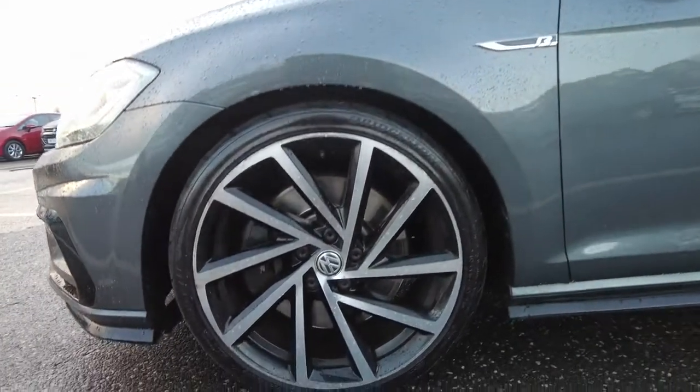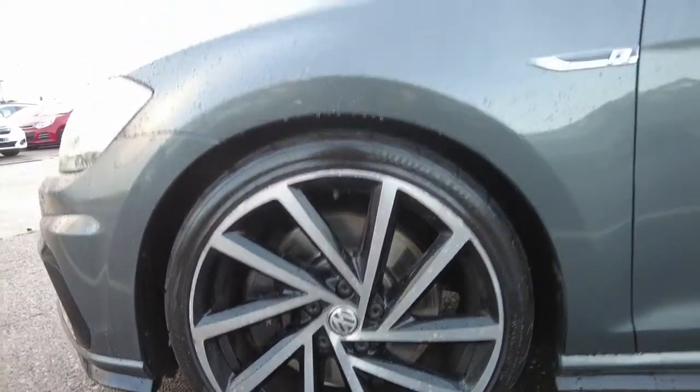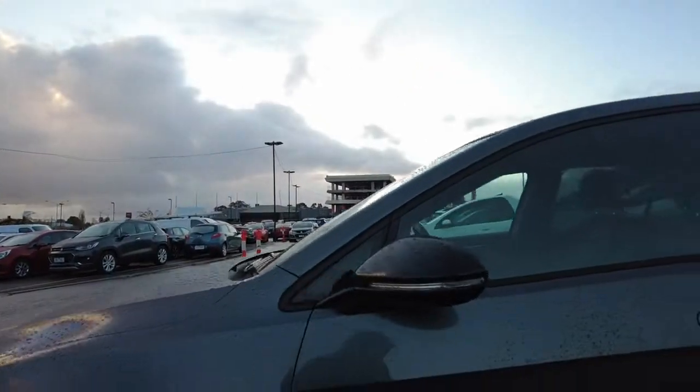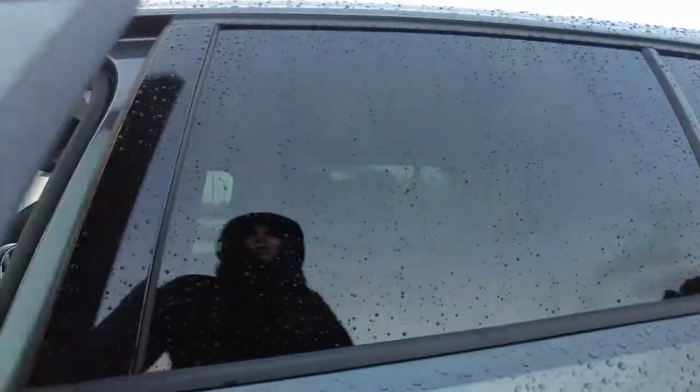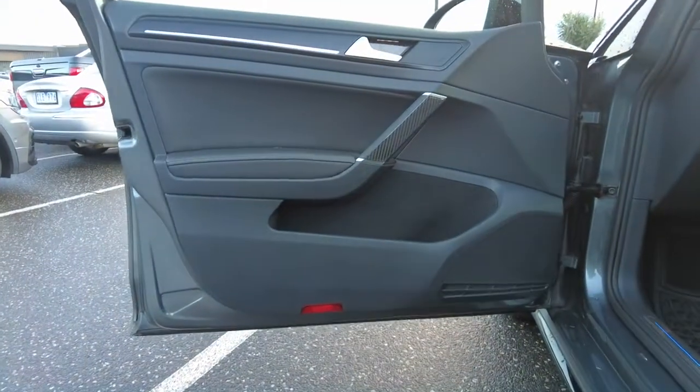Having a look at the wheels here. Minor gutter rash, but in otherwise really good condition. Indicator featured on the side of the mirror. Taking a look at the first door here. In really good condition. Scuff plates fitted to the vehicle.